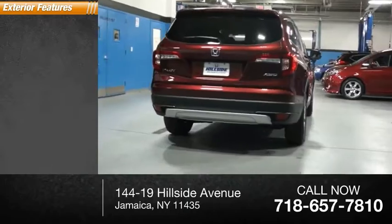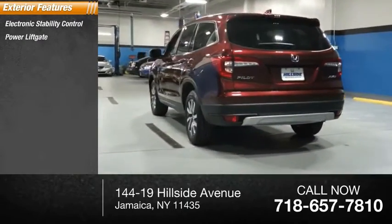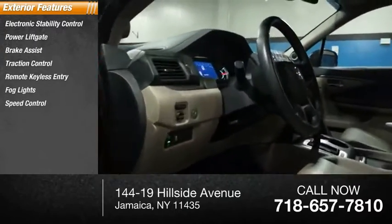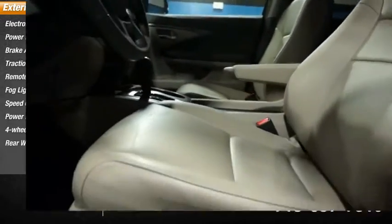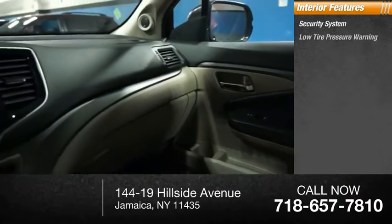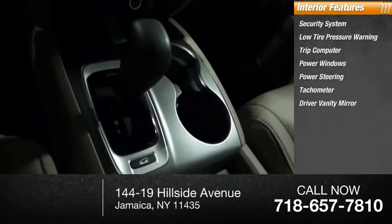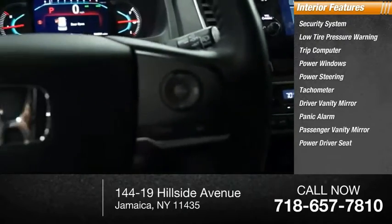Here are some of this vehicle's great options: electronic stability control, power liftgate, brake assist, traction control, remote keyless entry, fog lights, speed control, power moonroof, 4-wheel disc brakes, rear window defroster. Inside you'll find security system, low tire pressure warning, trip computer, power windows, power steering, tachometer, driver vanity mirror, panic alarm, passenger vanity mirror, power driver seat.